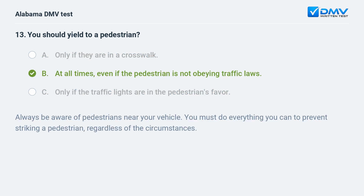B. At all times, even if the pedestrian is not obeying traffic laws. Always be aware of pedestrians near your vehicle. You must do everything you can to prevent striking a pedestrian, regardless of the circumstances.